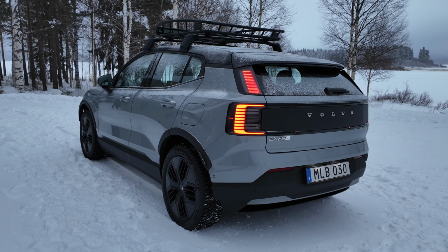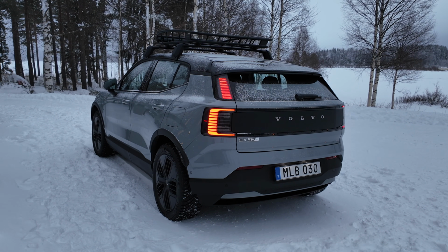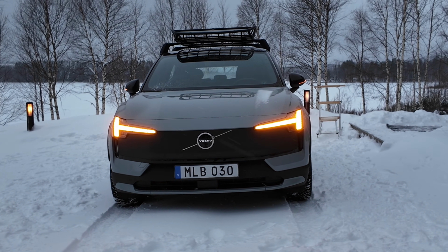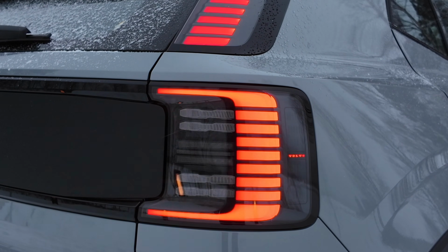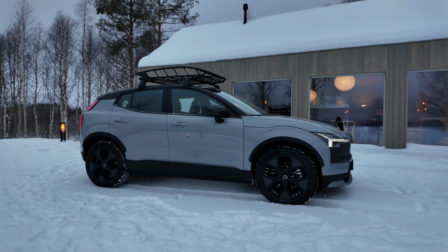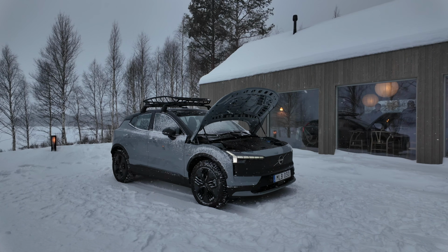You do actually get real one-pedal driving, so it completely goes to a stop. We'll test that out once we're driving. 428 metric horsepower is the combined output, and WLTP range is about 425 kilometers, which is a little bit less than the standard EX30. And a real-world estimate from our testing earlier, about 20 kilowatt hours per 100 kilometers, means about 300 kilometers in range.